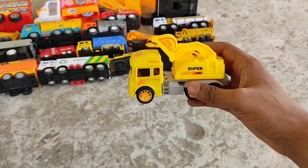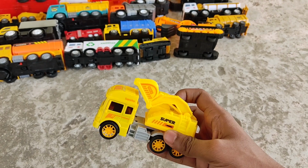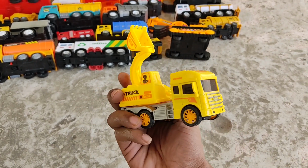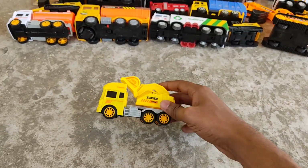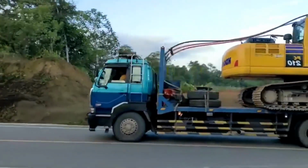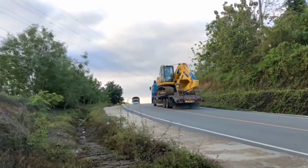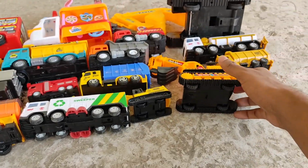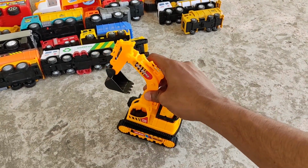Wow! Whoa! Yellow excavator! Wow! Powerful excavator truck! Whee! Whoa! The powerful big excavator!